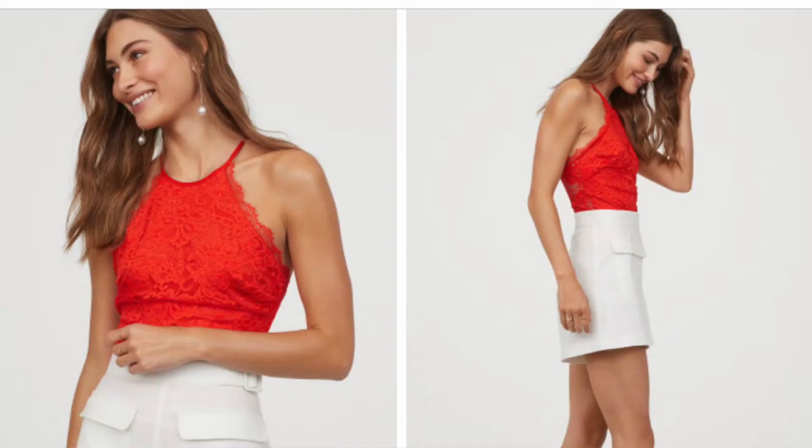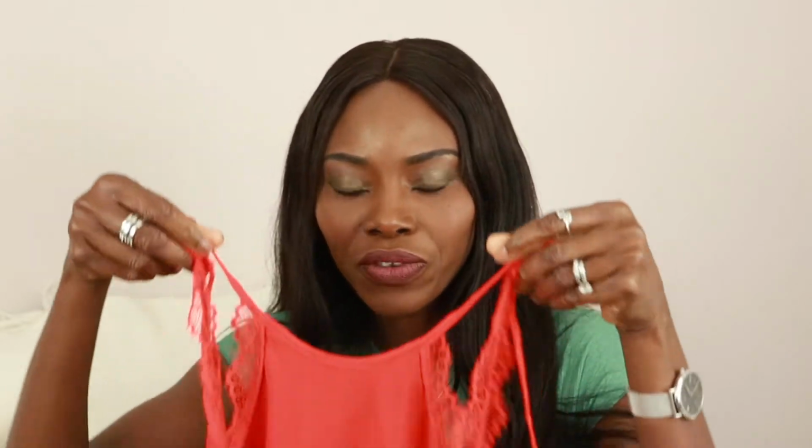Yay! So I saw this red top on the model. It is absolutely stunning, as you can see. Absolutely beautiful. I could not help but pick it. I was just like, I love the back. The back of this dress is like total neck sort of thing.